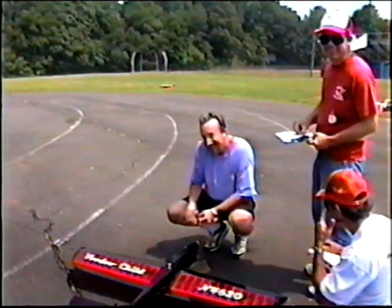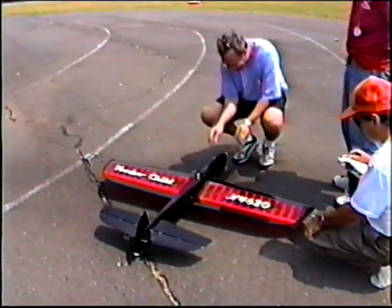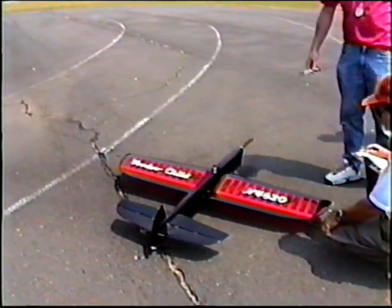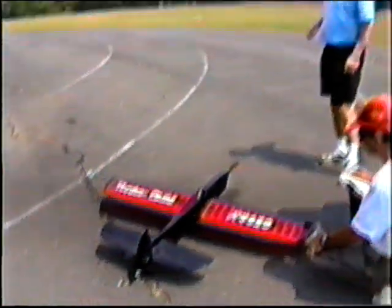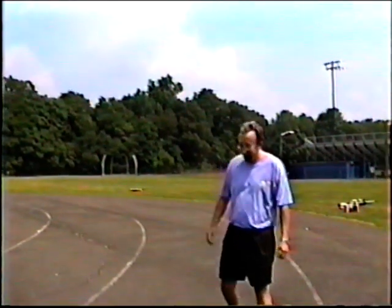Total domination in the advanced class here. I like the little canopy, that gives it a nice look. Yeah, it looks nice in square maneuvers. Al, you could have done a lot worse, trust me. You didn't miss a thing.